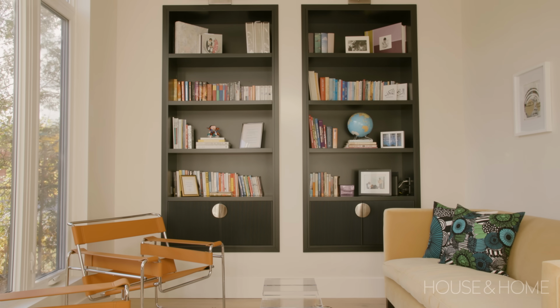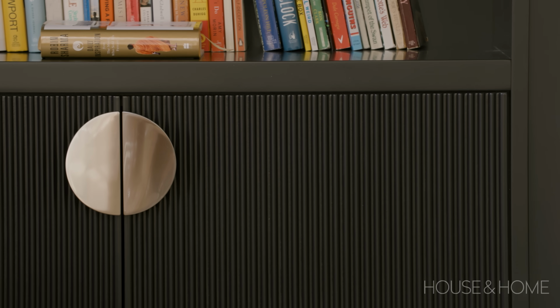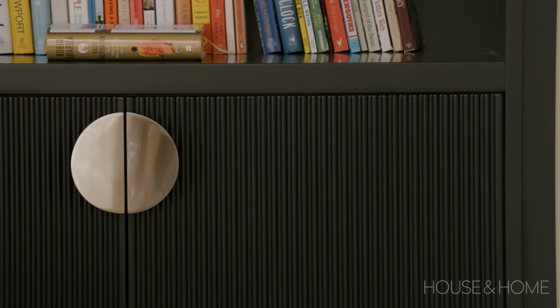We actually lost about 14 inches of space in that room, and the builder thought I was crazy. He's like, "You're making your room smaller." And I'm like, "But I need the floating shelves." The other thing we carried across was the fluting design, because I love the fluting pattern. You'll see the shelves in the den have a bit of the fluting. It's the same fluting that we've carried into the powder room as well, trying to carry certain consistent elements.